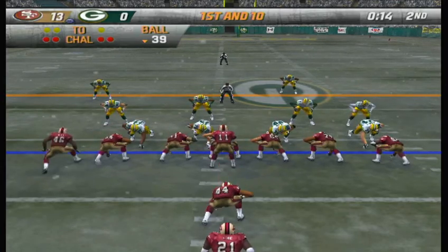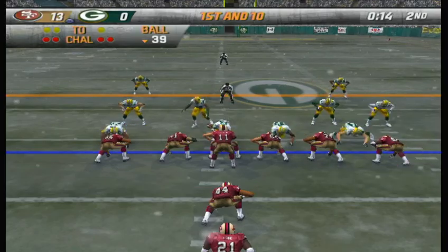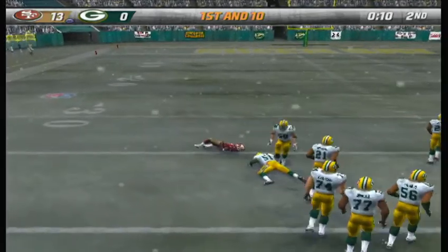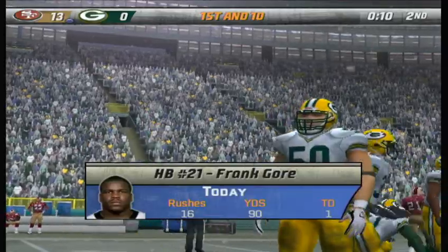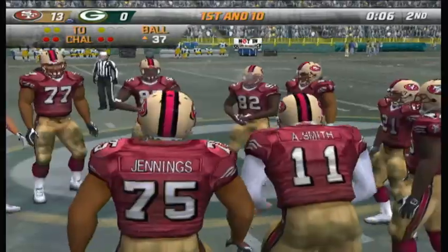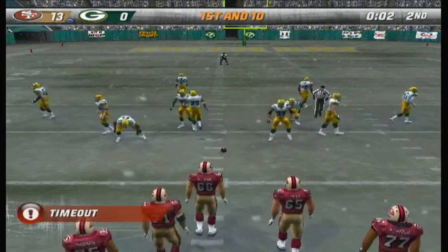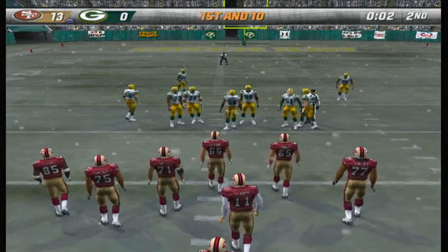The Packers with a four-man front. Receives the handoff. Midfield. Number 50 is there for the tackle at the 37. He's closing in on 100 yards rushing. And this should be the last play of the half. San Francisco calls a timeout. They have one timeout left.